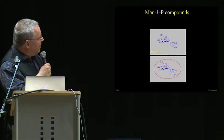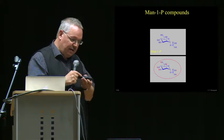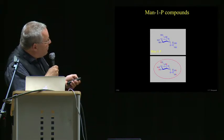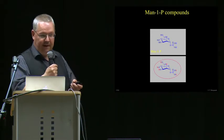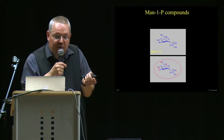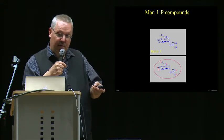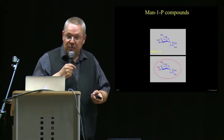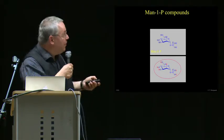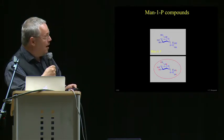So the next step in order to develop a therapy for CDG1A was to give the mannose 1-phosphate directly. It's a disease where you cannot synthesize the mannose 1-phosphate from mannose 6-phosphate. So why not give the mannose 1-phosphate directly? The reason is that the cells will not take that up. It's a polar substance, and the cells are unable to take this up.